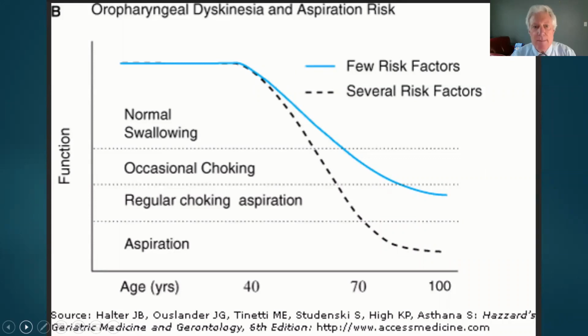So we see here with age at the bottom of the graph that there's a decrease in function of the esophagus, and this sort of abnormal contraction and the aspiration risk starts to occur quite rapidly as we approach 70, and gets worse as we head towards 100 years of age. Next slide, please.